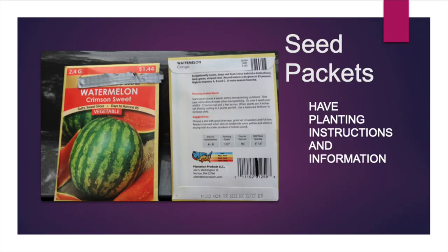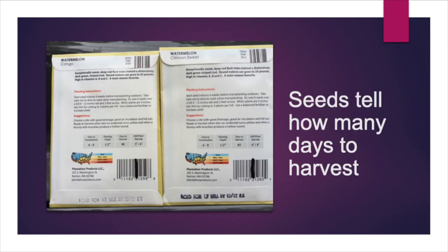And seed packets. They have planting instructions and information. Also, they have a little map there at the bottom, and it will tell you your growing season. Does anyone know what growing zone we are? 7A. Yep, you guys are good. That's a trick question always, it seems like. And they'll also tell you around the date to plant, how deep you need to plant it, and the spacing, which is all very important. And they also can tell you how many days to harvest.